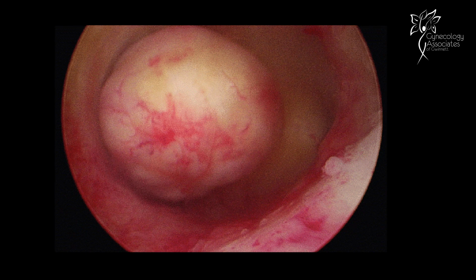And you can see the uterus right there. Then when you remove the uterus, you can see all the fibroids and the cervix that we did remove. Right here is a hysteroscopic or camera view through the uterine canal, and that's a fibroid. It's called intracavitary. That's right there in the cavity.